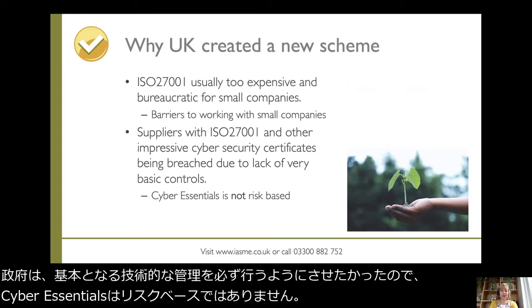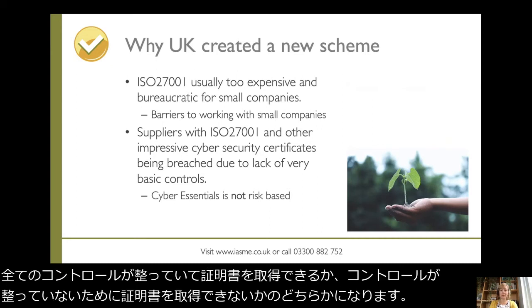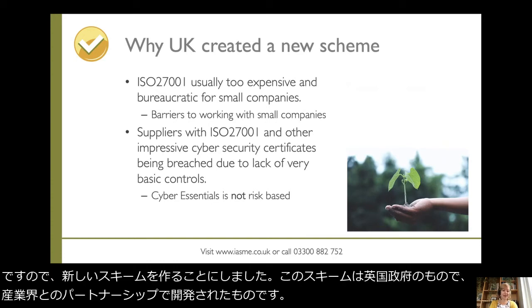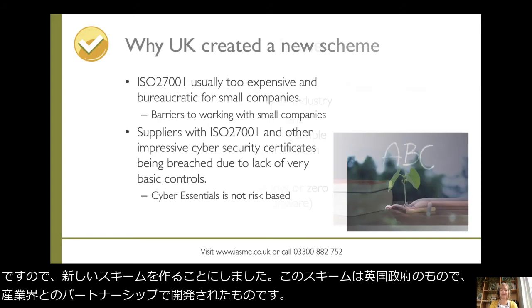And so Cyber Essentials is not risk-based. You either have all the controls in place and you can get a certificate, or you don't have the controls in place and you can't get a certificate. So this was because the UK government did not want to contract to organisations that did not have these technical controls in place. And that's why they decided to create a new scheme.